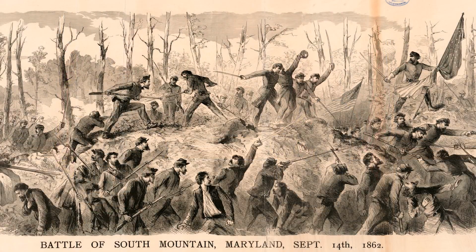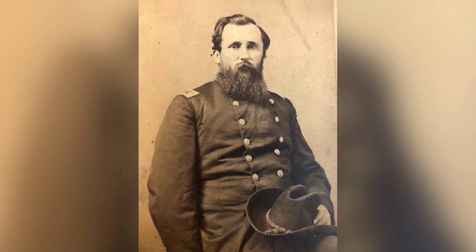So at South Mountain, he is a lieutenant colonel. He gets shot in the arm. He nearly loses his arm. And this is an interesting family connection. His wife Lucy's brother, Dr. Joseph Webb, is the regimental surgeon, and he is able to save Lieutenant Colonel Hayes' arm.